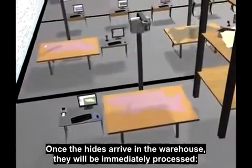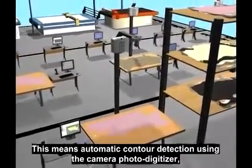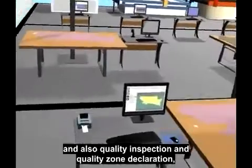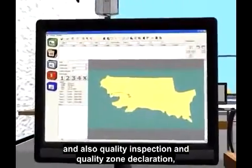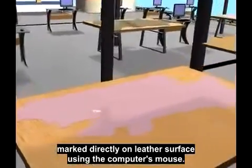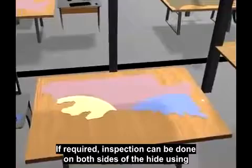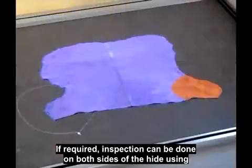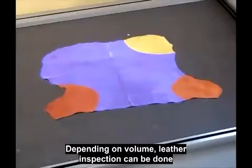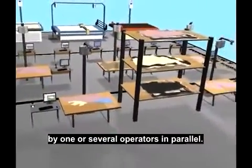Once the hides arrive in the warehouse, they will be immediately processed. This means automatic contour detection using the camera photo digitizer, and also quality inspection and quality zone declaration marked directly on the leather surface using the computer's mouse. If required, inspection can be done on both sides of the hide using Gemini's unique hide flip procedure. Depending on volume, leather inspection can be done by one or several operators in parallel.